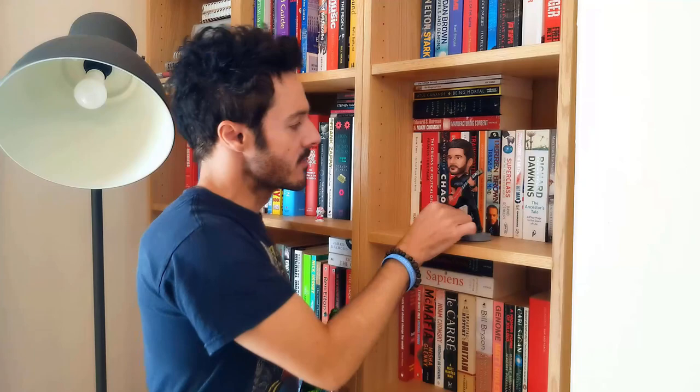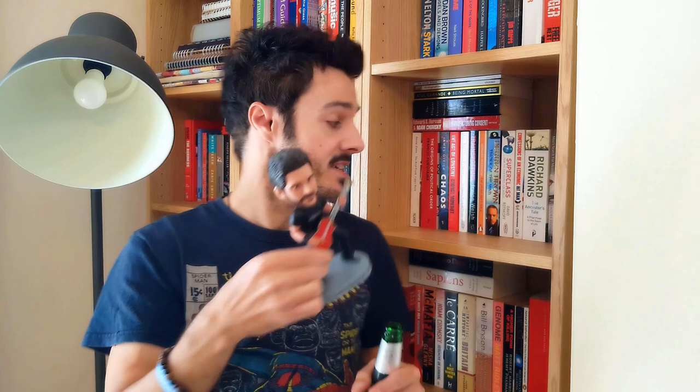And we've also got this little fella. This little guy was sent to me by Nelly in Texas. A bobblehead of myself. And I think that's super awesome, and what a cool gift. So thank you, Nelly. That takes pride of place on my bookshelf.